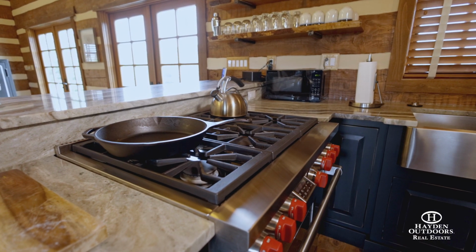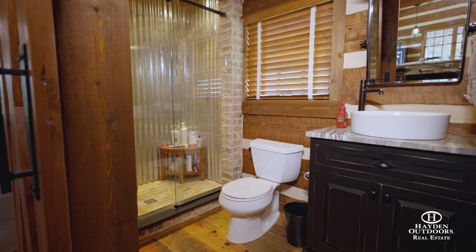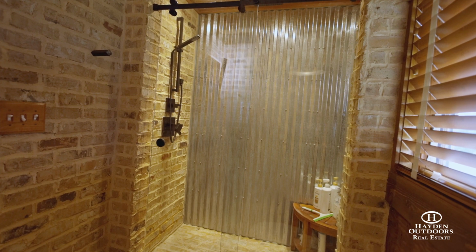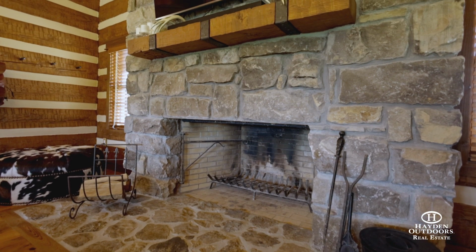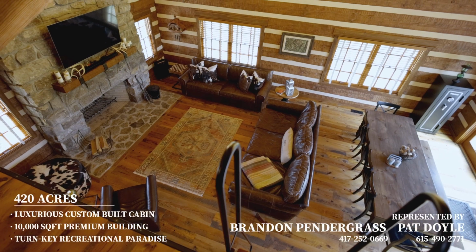The bathroom is probably one of my favorite components. It's just such a unique bathroom. It's got a lot of old brick in it, some steel elements. And we tried to combine a lot of those traditional elements with modern amenities. Yeah, and I think you did a fantastic job.